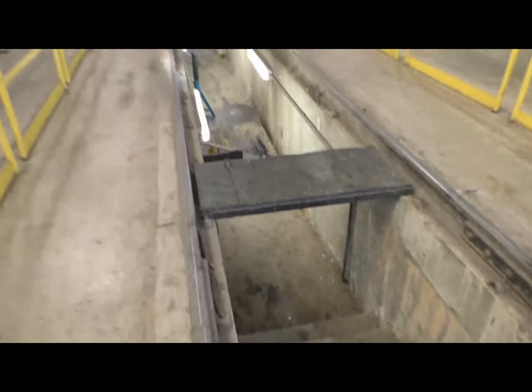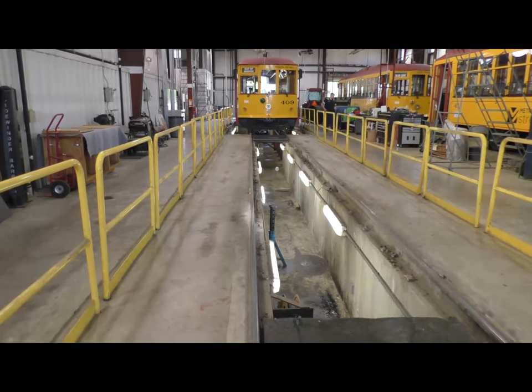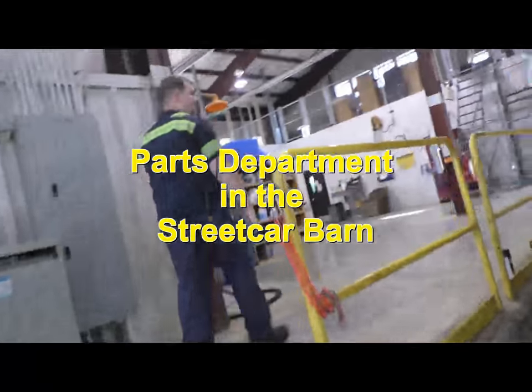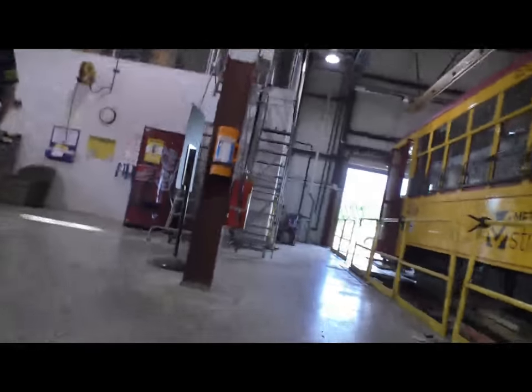Okay. And that's stairs down to the pit for maintenance. They just came in. They sent us the last two. That's it. Last two in the world. Oh, I hear that a lot. Oh, it's the last one. This is it.